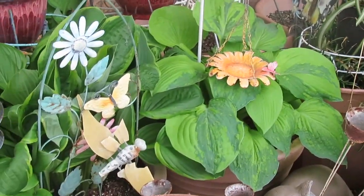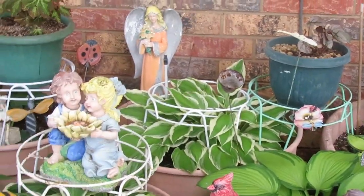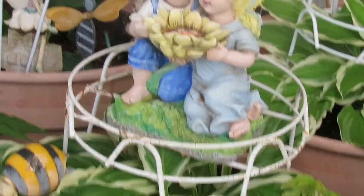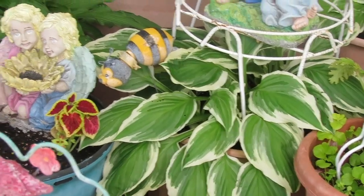Look at this hosta. And that one taking off and going. This one too, this one also, that one right back there, which I've probably already shown these to you right through there, but I just didn't say anything about them, so I'm going to have to go back and let you look at those. Aren't they pretty?